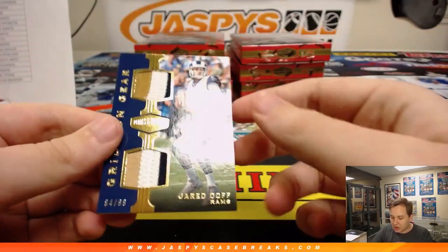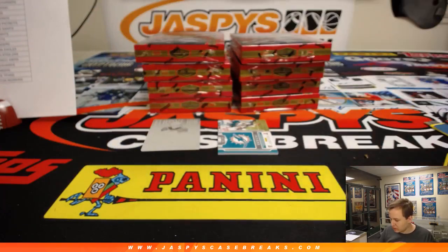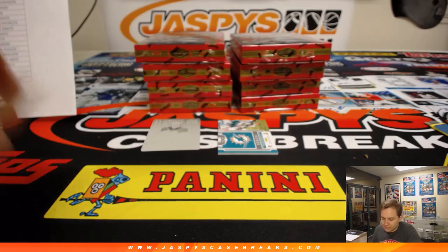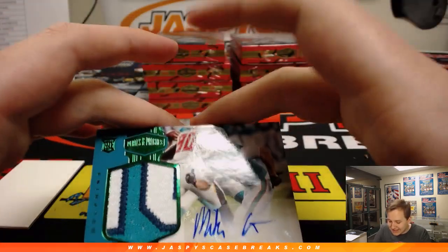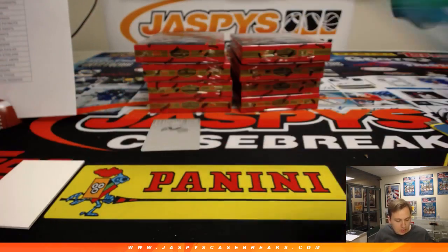We got a Jared Goff dual patch, 84 out of 99, dual patch for the LA Rams. Going to another nice patch for Chris S. And we have a Mike Gesicki, 13 of 25, three color patch and autograph for the Dolphins. That's Derek Holliday.